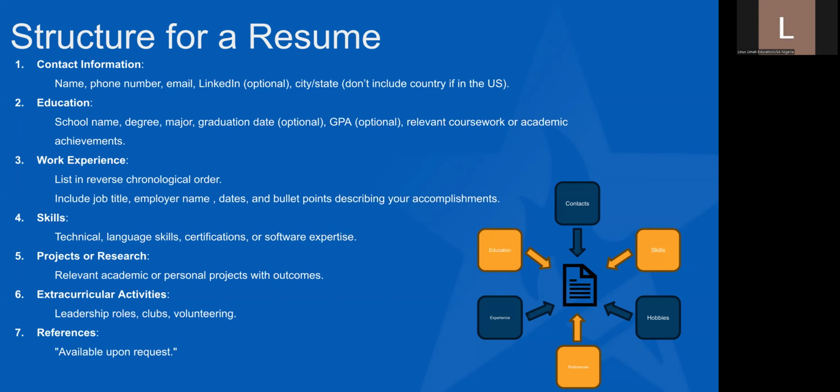So I don't put my McDonald's role from when I was working in high school, or when I was a lifeguard, unless you have absolutely zero experience in the field that you're applying for. That's when you can put those other jobs, so at least the company knows that you've had some type of work experience. Obviously, everyone has to start from somewhere.